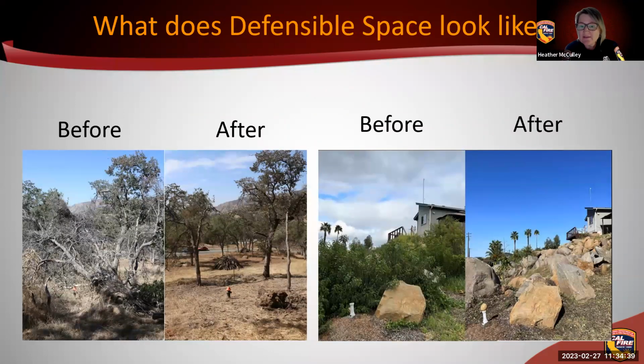What does defensible space look like? We're giving examples right here of what your property could look like before and after. Cleaned up, picking up all the dead slash, and in the other photo, it shows all that extra vegetation that really doesn't need to be there. That is just a catalyst to get the approaching wildfire closer to your home and impinge on your house.